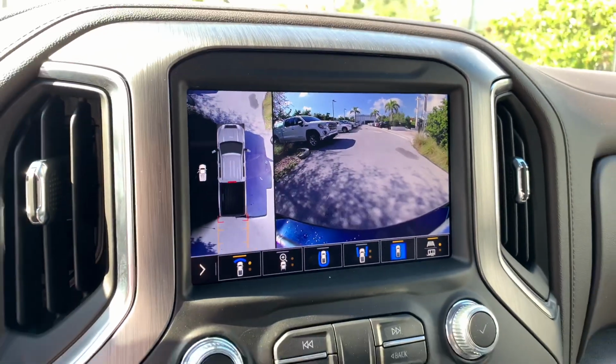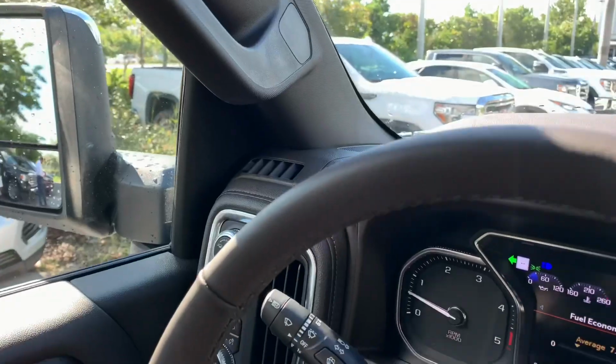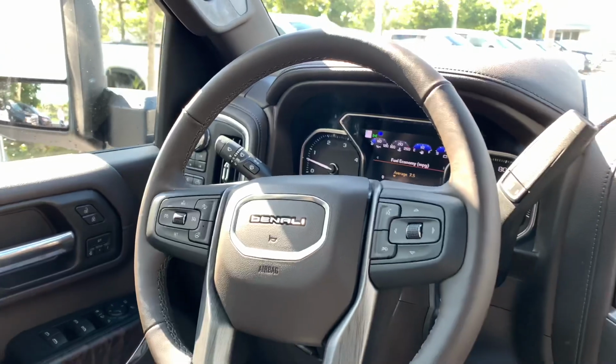Special thanks to Storm Adams for providing me with the vehicle. If you're on the market for a 2020 Sierra HD, come to Williamson GMC. And this is my full review on the 2020 GMC Sierra HD.